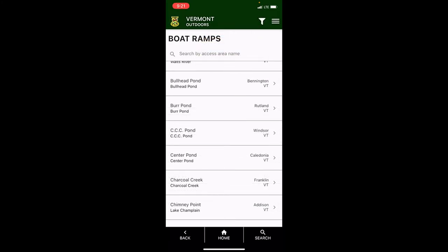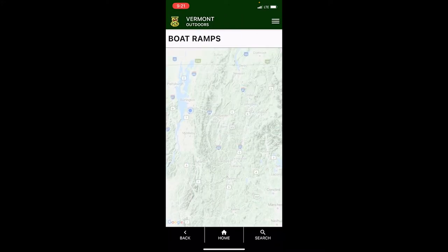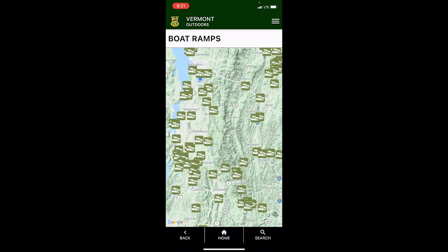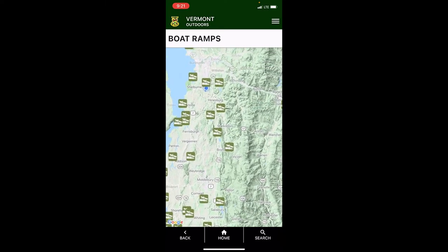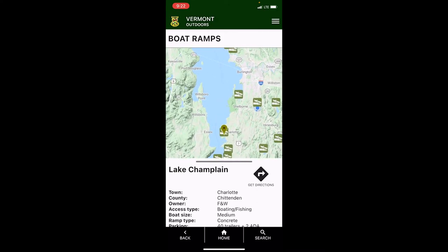If you don't know where you want to go fishing or boating, you can use this map. And you just know it's somewhere in the western side of the state. So let's check out the western side of the state. And you can see our blue dot there at Shelburne Pond. So we're going to say that Shelburne Pond is too busy, there's nowhere to park, so we're going to go over to Charlotte and see what's over there.